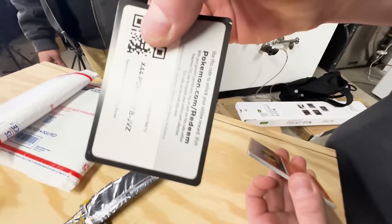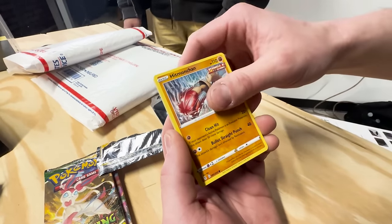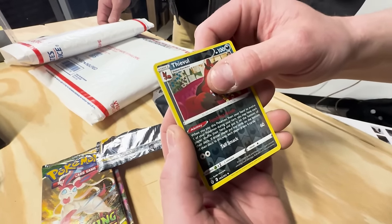Yeah. There's your code card. You do it, smoke. Come on, baby. Come on. Litleo. Cutie Fly. Hitmonchan. You got this. Lock that. Feeble reverse. That's a rare. We're good. Keep going.